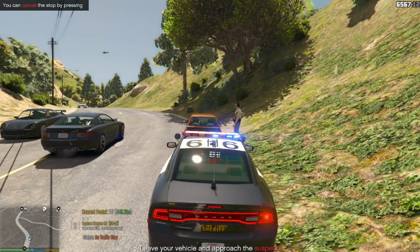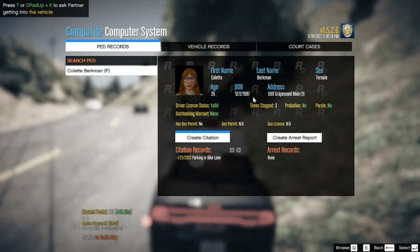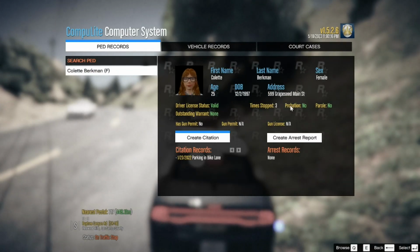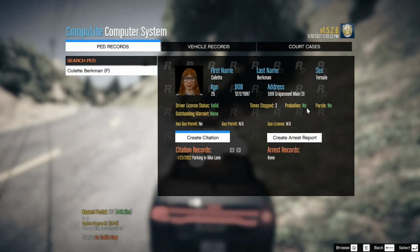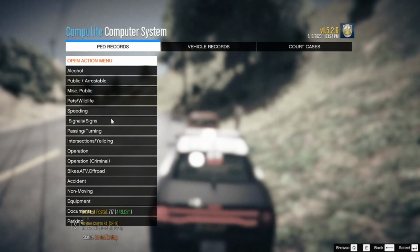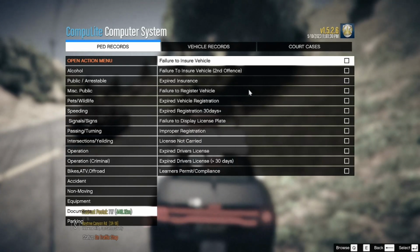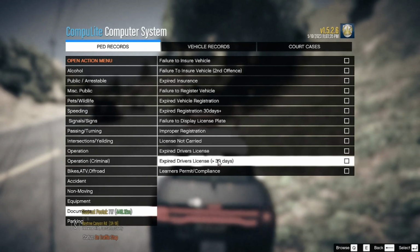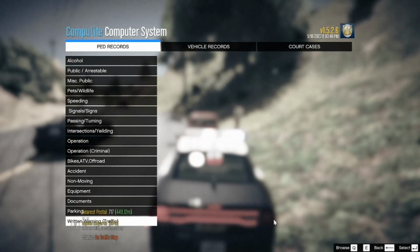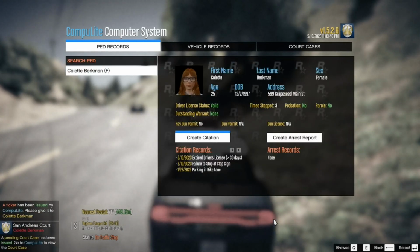Alright. We're going to go ahead and run her name. No active warrants. We'll verify that she's the RO. Plus, she's going to be getting two citations today. One is for the stop sign. Documentations. Expired insurance greater than 30 days. Two citations given.